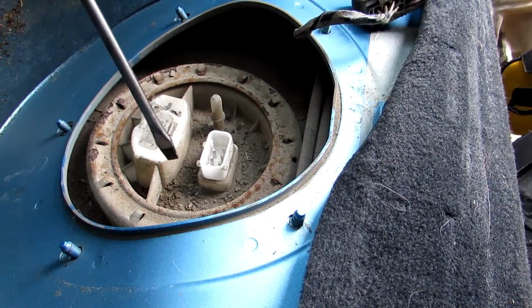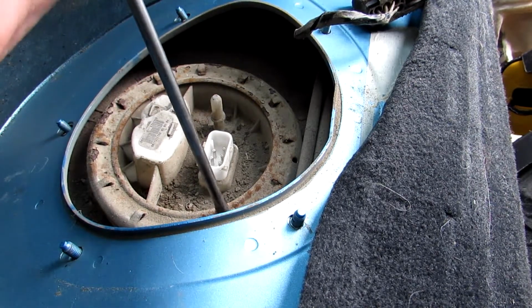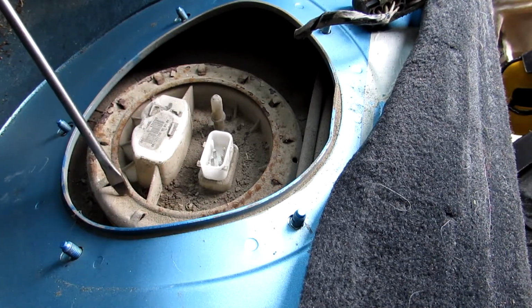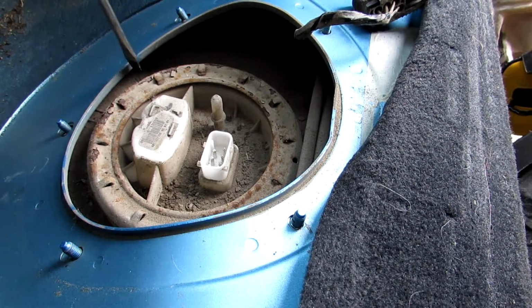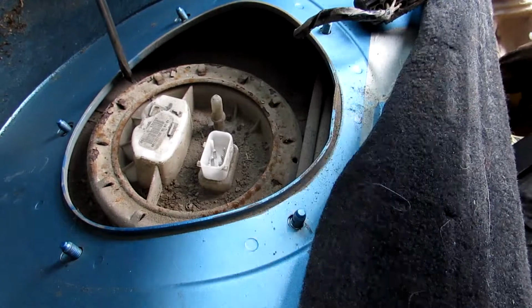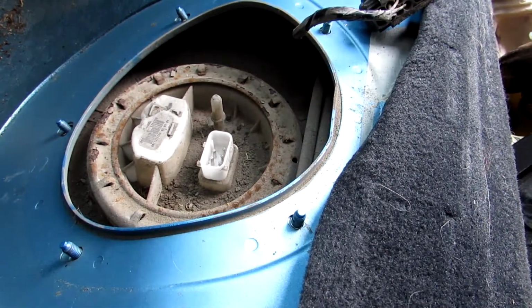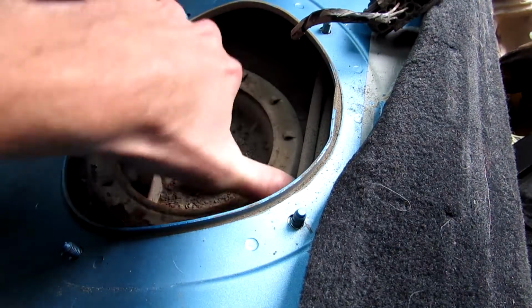Now, I did mark this. Somewhere on here is a mark. Oh, I think it's right here. I hope that's it. No, it's right here. You can barely see it. I made a little mark just with the edge of the screwdriver and a mark down on the side of the tank, so when it comes time to put it back together, I can get it to roughly the same tightness it was before I took it apart, making sure the seal is good. So we're just going to go like this.